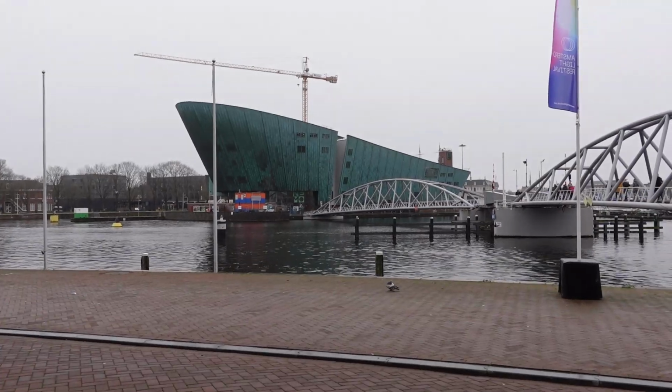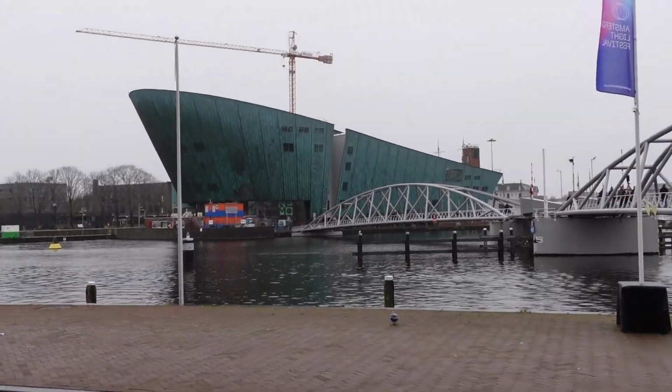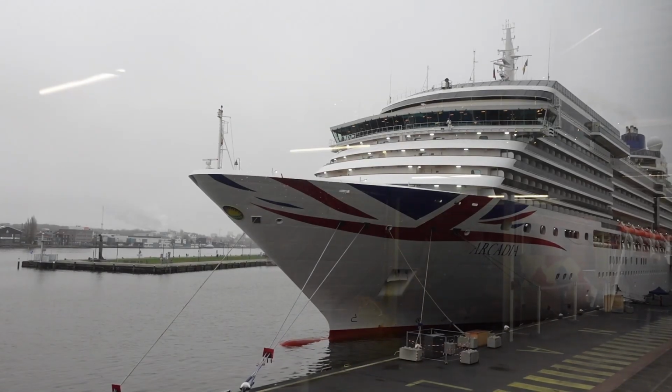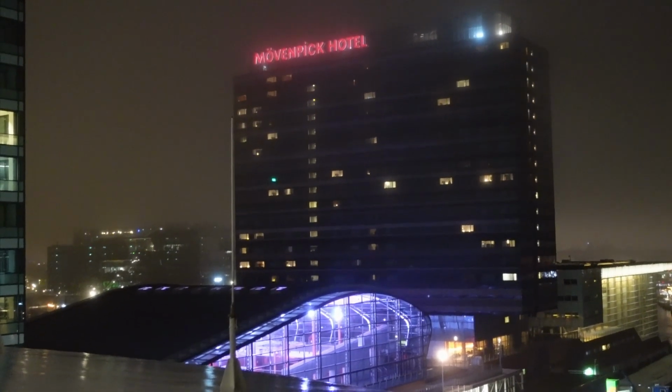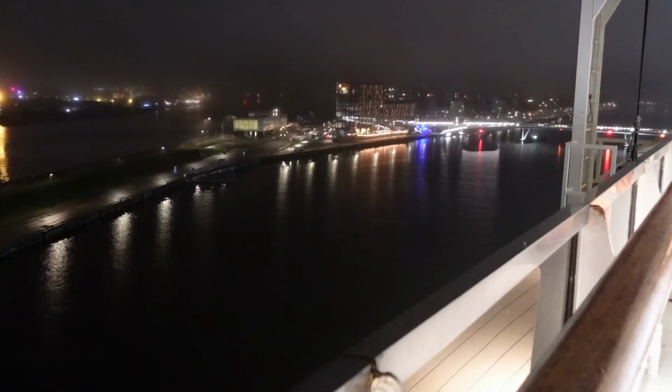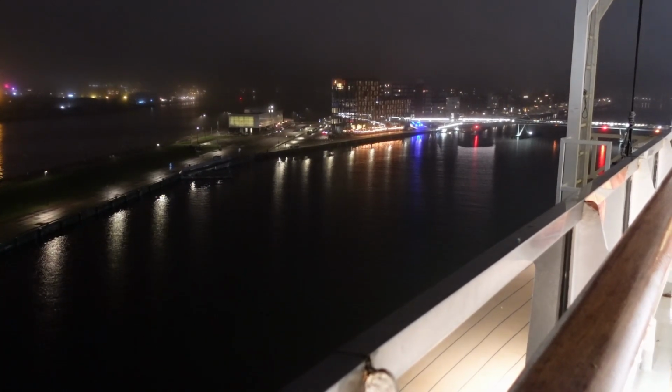This is the Nemo Science Museum. This, of course, is our beautiful ship. It had been a pleasant day, but Amsterdam hadn't wowed us as much as Copenhagen and Oslo did. Each to their own, I guess.